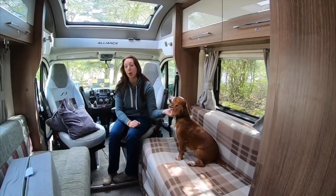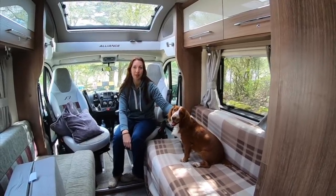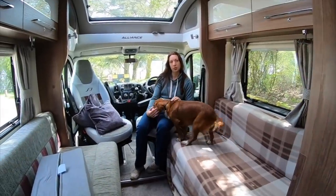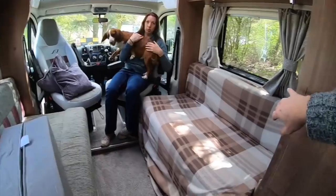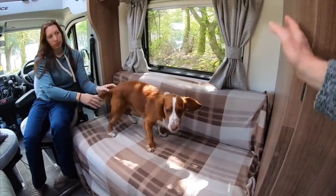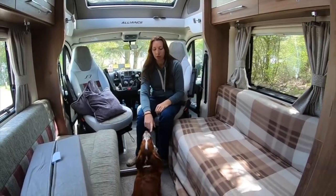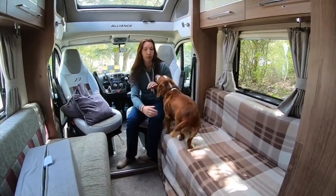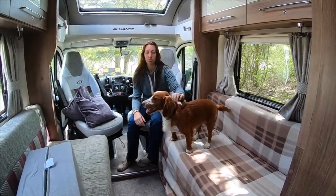I miss having a fixed table, and I know there is the table there that you can put up, but who's going to bother doing that? For me, there are two things. If we were buying this van, I would be fitting here a drop-down swing-out table that could be used for just eating on, or as a little workbench. That's my only issue on this point.